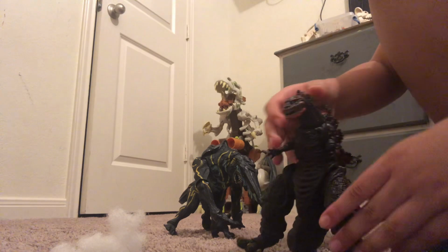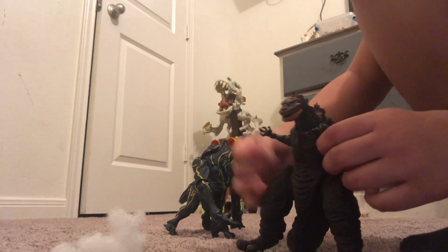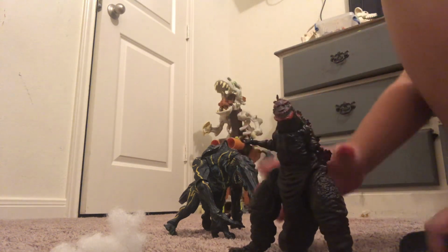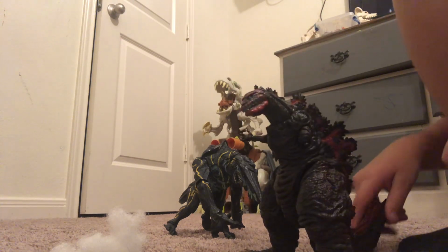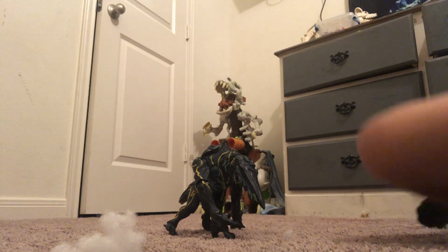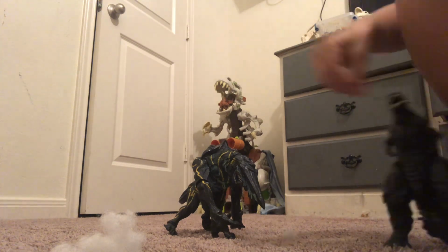Okay. Next, we got the Shin. Oh my god, I almost pulled his head off. And yeah, this figure is also cool too. I mean, yeah. He's seen better days. I thought he was gonna come out better, but at least we still have a Shin Godzilla. So, yeah. Anyway, I have another Shin Godzilla. It's this one, the Playmates one. Okay. Next we have, and last but not least, Knifehead.